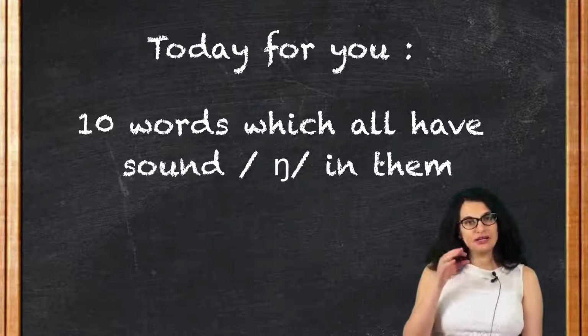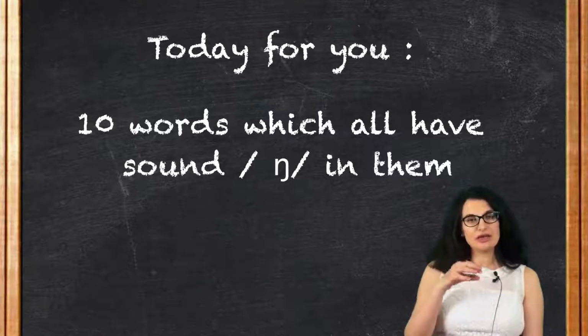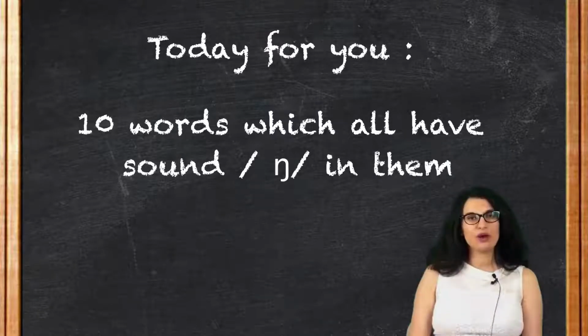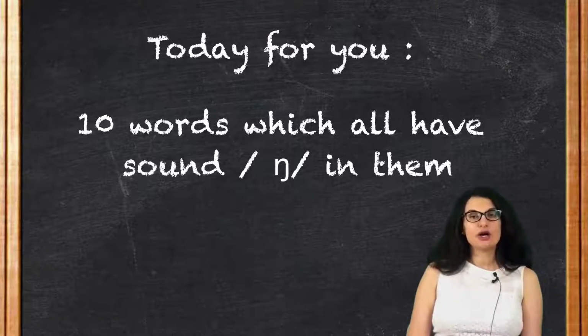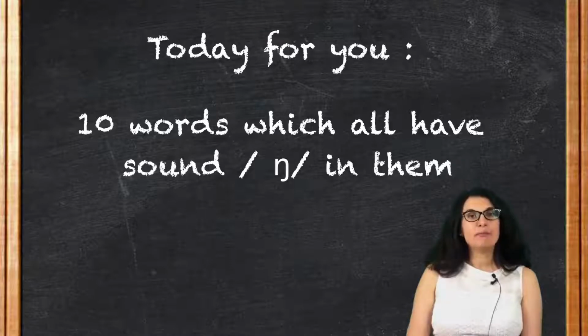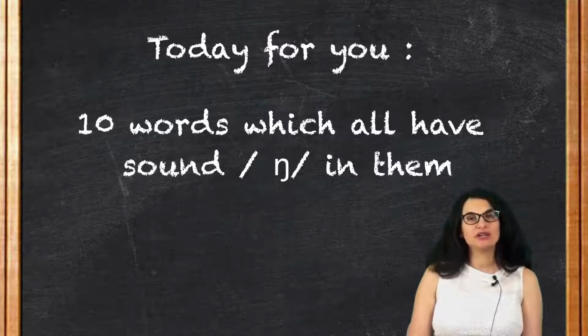So your N will be now articulated in the same place where your K is articulated. So your N sound becomes an Ng sound. So instead of saying bank, you need to say bank. And now please listen to me and watch my mouth. I am not doing N with the front of my tongue, I'm doing Ng with the back of my tongue.